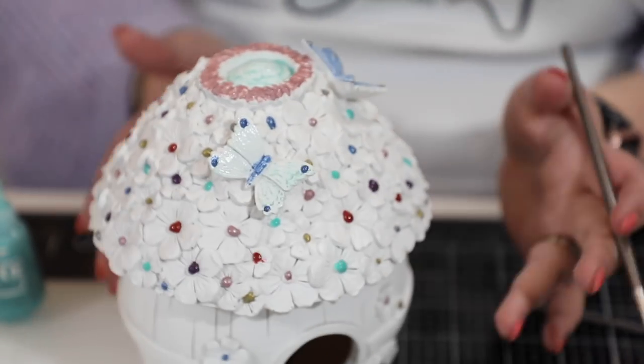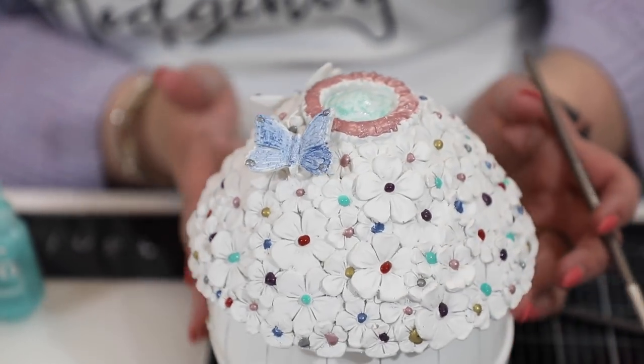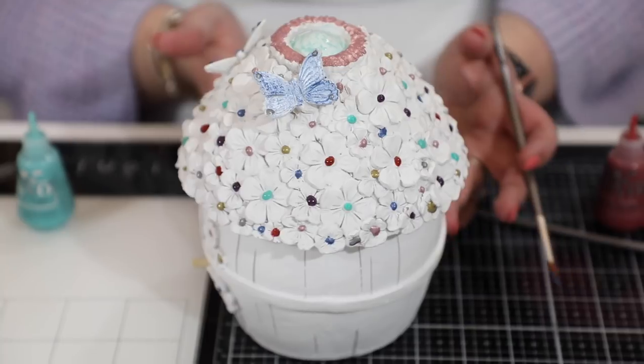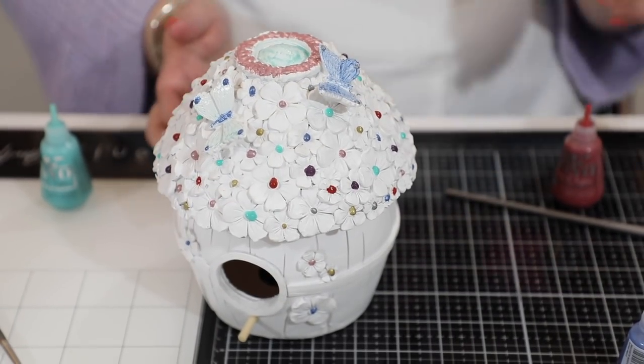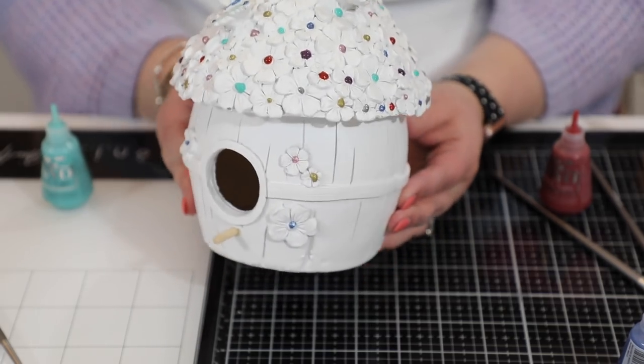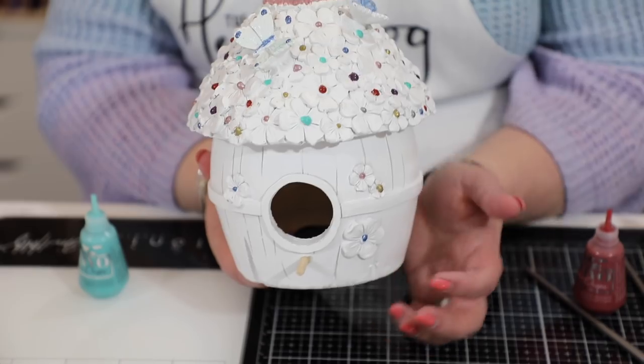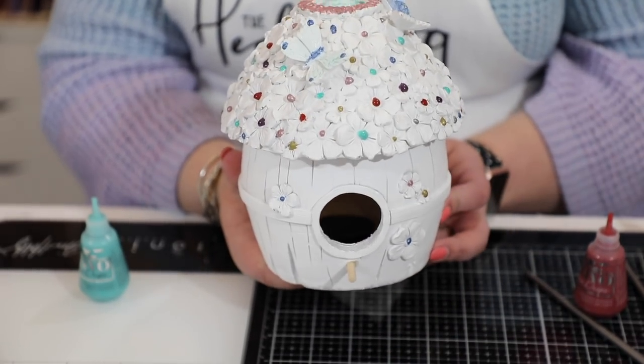On the other one you saw earlier, I painted around the center here with the belly band being slightly a different color. So you can really kind of go to town, add as many details as you want on there, but then you can just add, this is the perfect size for one of those electronic tea lights. You can add some really fun details.